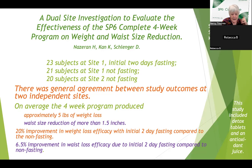But they lost 1.5 inches in the circumference of their waist. So one thing that they discovered was that the weight loss was greater if they did the fasting than if they didn't do the fasting. And so it was a 20% improvement in the weight loss. And it was a 6.5% improvement in the change of the size of your waist.